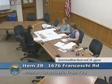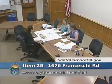I like that. Yes. So this project on Franceschi Road is a 2-acre site. It's located in the Hillside Design District, and it is currently developed. The site is currently developed with an approximately 5,000 square foot multi-story residence. The proposed project includes the demolition of the existing residence, so you're not seeing an existing site plan here, you're seeing the proposed site plan.